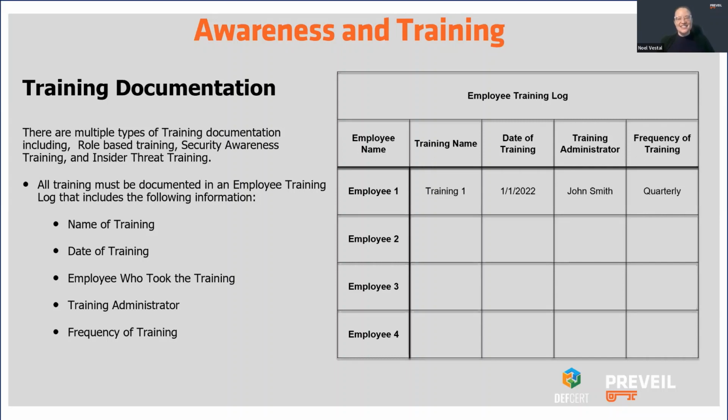Awareness and training is a really important one, and there's so many different items that you have to address with it, but the big ones, and you see it here, there's role-based training. If you have a security administrator, they need to actually have security administration related training. There's security awareness, which is kind of across the board for everybody in your company. And so is insider threat. Those are the big ones.